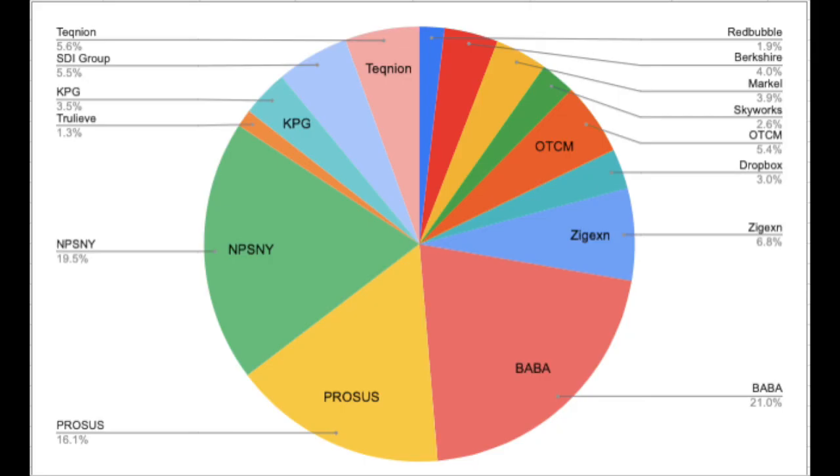Now, regarding the breakdown of my portfolio, where I've got my money split between all these different companies, on the screen now, as you can see, is a pie chart which shows that Naspers and Prosus are the biggest parts. I consider that sort of like one company anyway. I know it's two different tickers, but they're essentially one company. So that's my biggest holding, with Alibaba being second there. And the rest are small positions. Essentially, they're just starter positions in a lot of these.